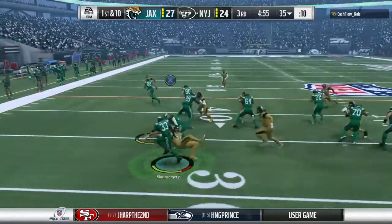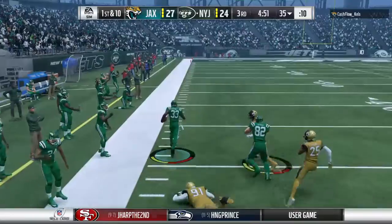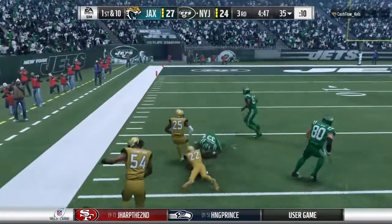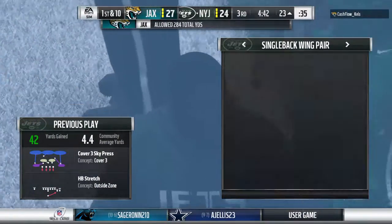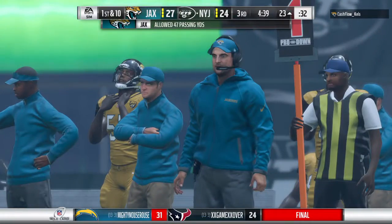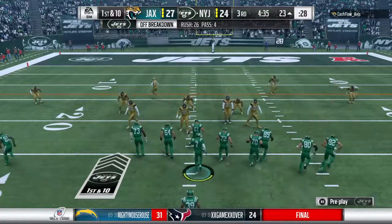They'll start on the ground with Montgomery. Room to run past midfield. And he finally goes down at the 23-yard line. Big yardage that time for the Jets. 42 yards on the ground. And a new set of downs here after picking up the first on the ground.